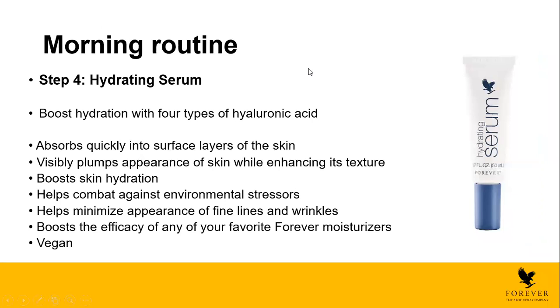Now, step number 4 is the hydrating serum. This is the new product that everyone was waiting for, and it's finally in the UAE. Now, in some branches, you might find it out of stock, but you can still just ask the branches for the product. Some of them actually have it.